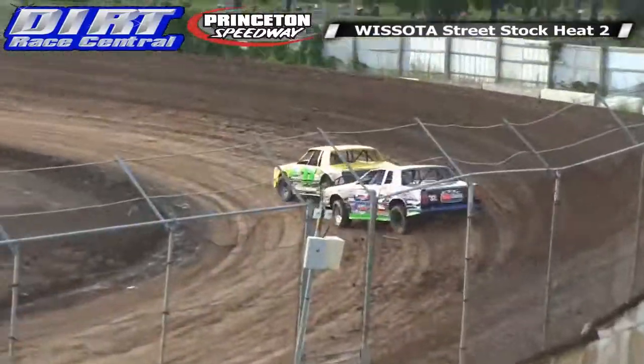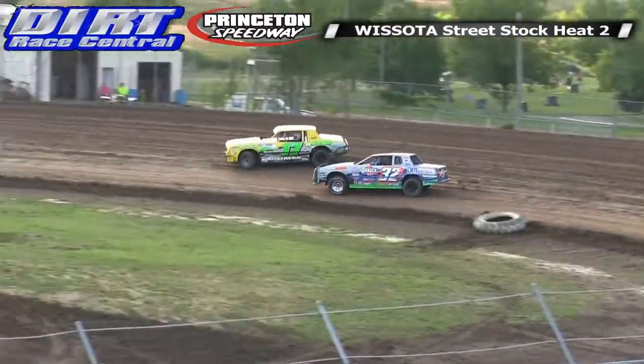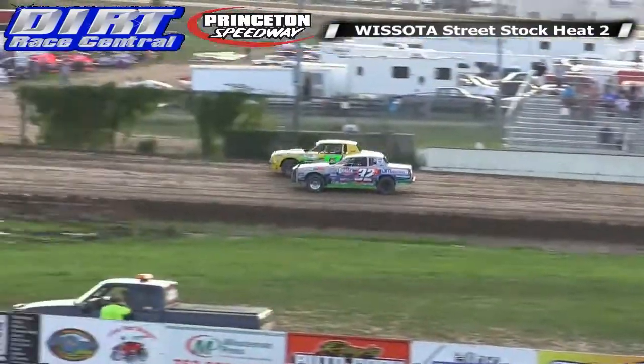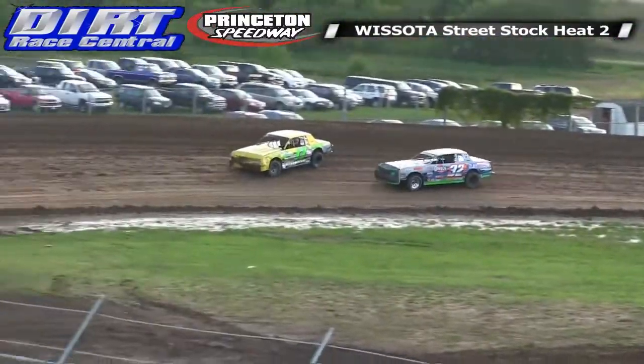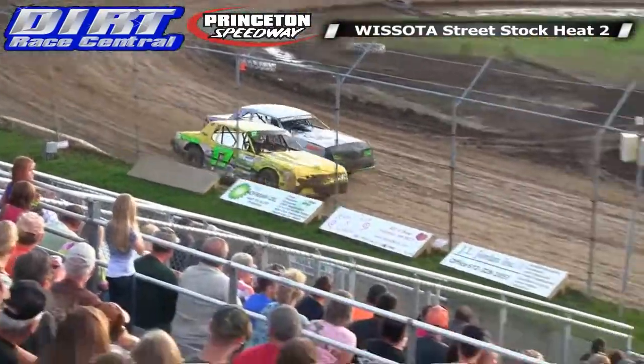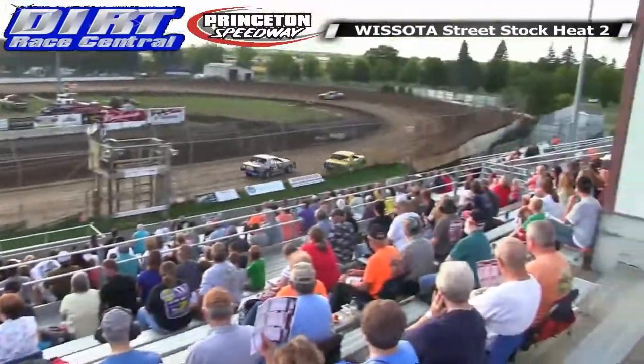Kostreba a little sideways, squirrely into the front straightaway, headed past the flag stand, straighten things out in turn number 1. Doesn't quite cost him yet, but here comes Alan Gessel Jr. to challenge once again. White flag up, 1 final lap to go around this racetrack tonight in heat number 2 for the Street Stocks.